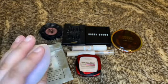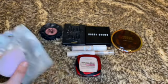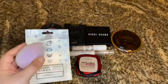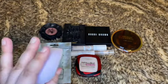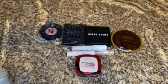This one is wet because I did just use it before this video. I prefer my sponges dry normally, but I do like this one wet, and I prefer it that way because it's just softer, it's bouncier, and yeah, you can use this with powders, you can use it with cream. It's just a really good sponge. So next, let me see, I have to put that away somewhere.